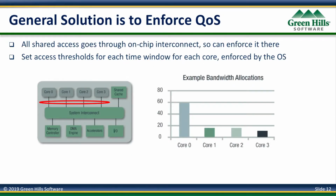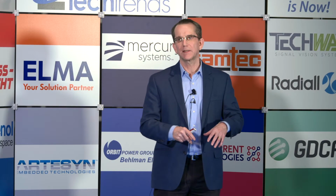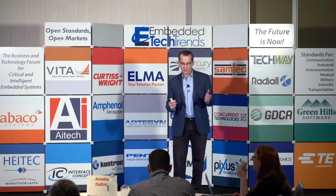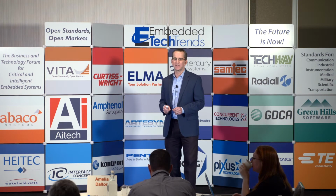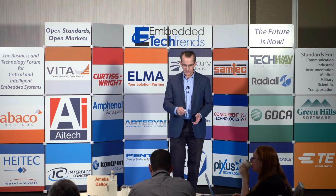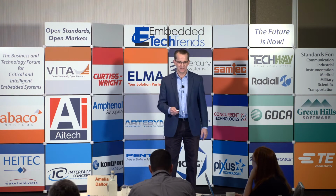So what is the general solution to this? Well, you need to implement some level of quality of service. And it turns out that all these shared resources are accessed through the on-chip interconnect. So the interconnect is a focal point, and you can try and implement the quality of service there, either right in the interconnect itself, or what's a little easier is the processor core's interface to the interconnect. And you can say, okay, I want a certain amount of bandwidth to that interconnect allocated to each core. In this case, core 0, you say I want 60% there and 15% on the other cores except for core 3, where it only gets 10 because it's not very important.